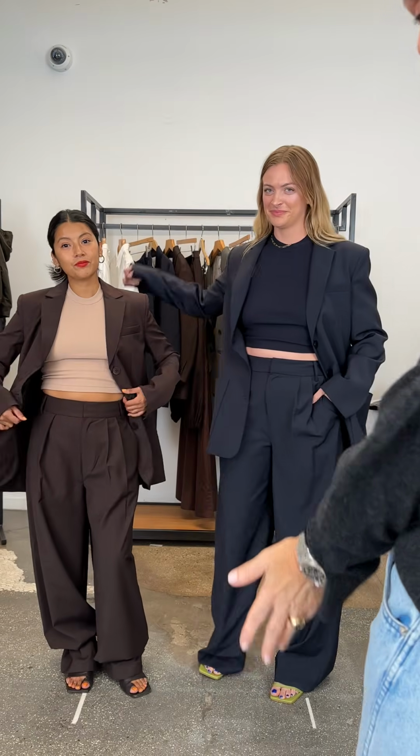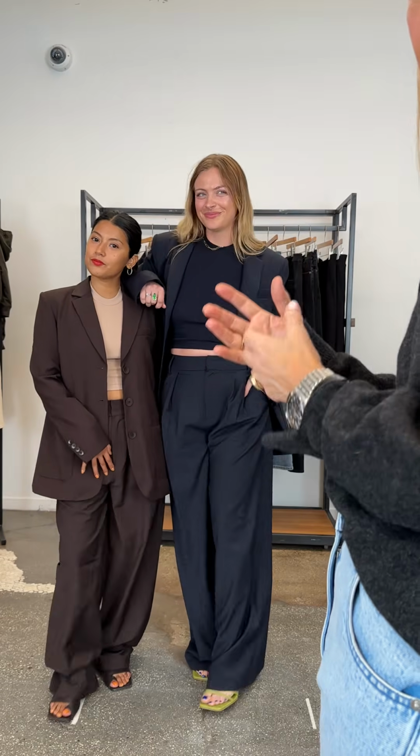So today's segment, for lack of a better word, we called it tall versus small. The idea is to give you very great visual examples of what we mean by this and how to work in all your proportions and all those great tools that you have in order to feel your very best. We've got a lot of different guests coming onto the show, but our main hosts here are Grace and Claire, who are both super stylists from the New York store.